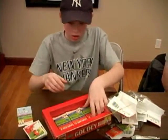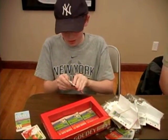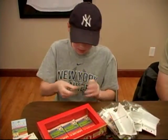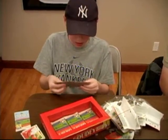So have you built an entire set of these yet? No. This will do it though. Yeah, it looks like you're going to have quite a few of those base cards.